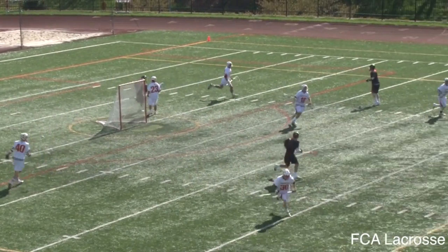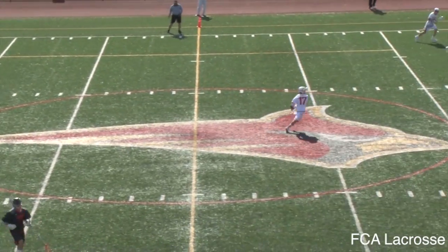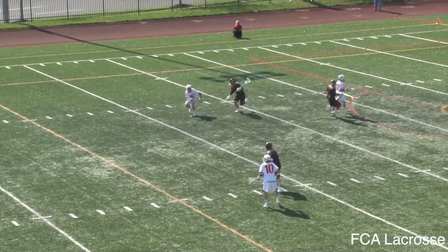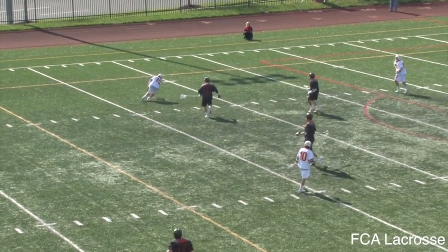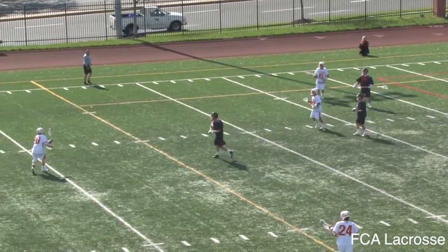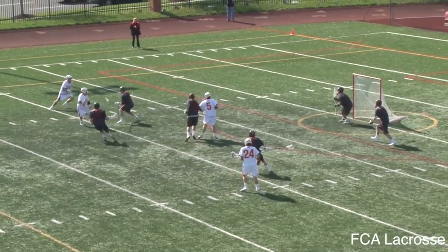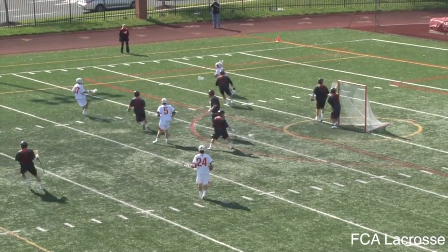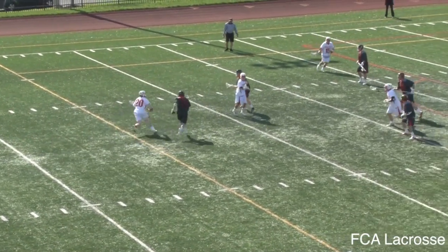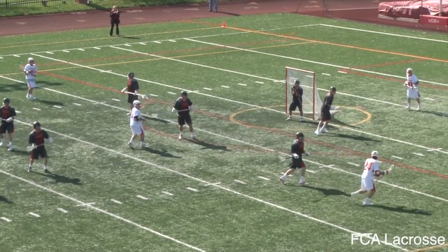Great backup by Garrett Epple on the Britton Vallis shot. Epple pushes it up to Mintzer. And now it's Jordan Germershausen, cutting Timmy Kelly. Gets the loose ball. A few of those Notre Dame defensemen push the transition. Alex Hurdle from McDonogh, Garrett Epple from Calvert Hall. Mintzer now gets it back up to Johnny Kelly. Now he has a short stick on him. He's got to be thrilled with that because he gets the long stick more often than not.